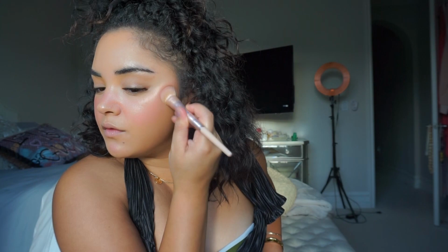I'm obsessed with blush right now. I love a lot of blush. I think that's so cute.